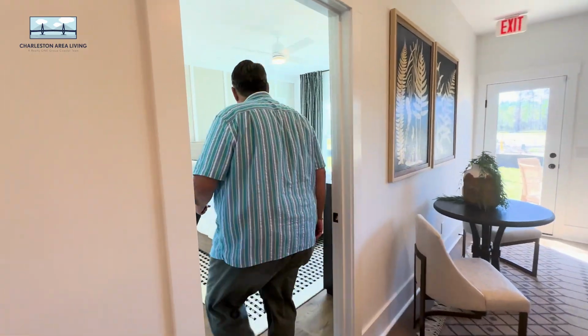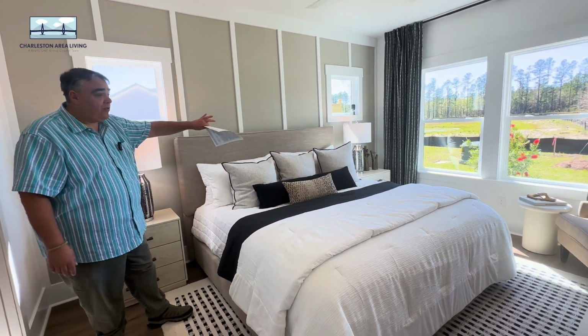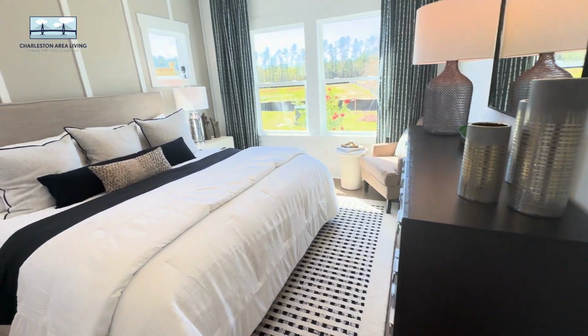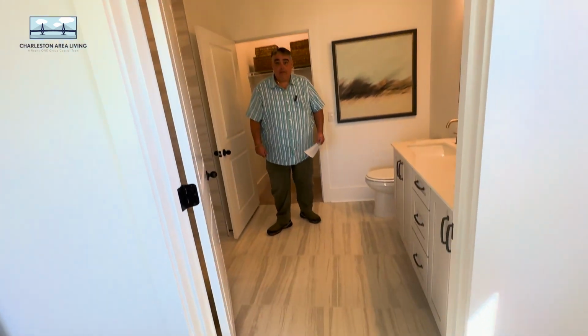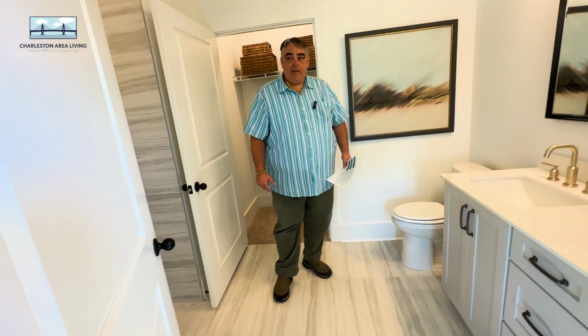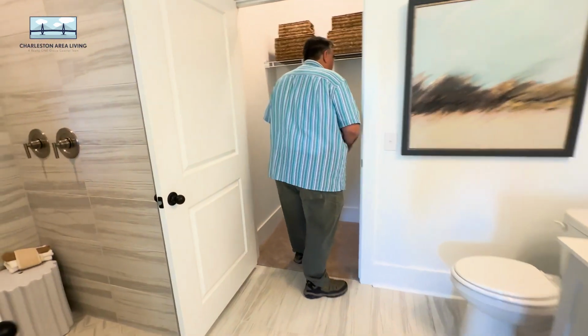The primary bedroom here, obviously on the first floor, and this is a king size bed, and you can see end tables on each side, plus a large dresser in here and another accent chair. So definitely plenty of space. I like the wide doorway here too. Movers love that. Not that you're going to be moving a whole lot. Boxes of clothes maybe.